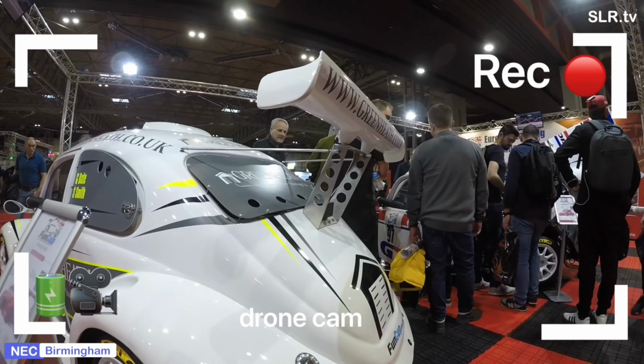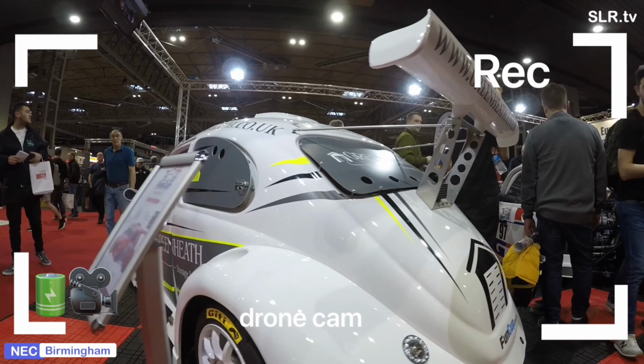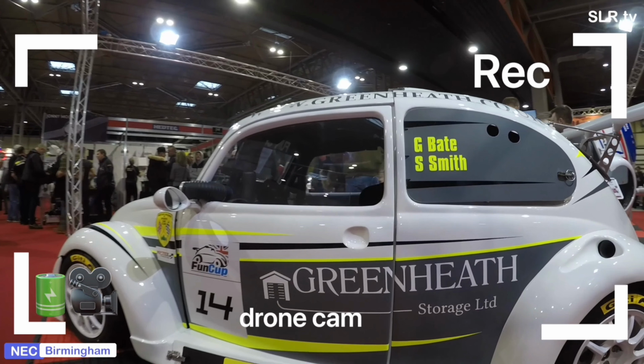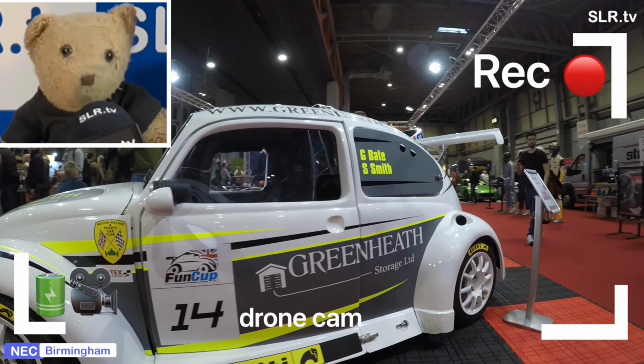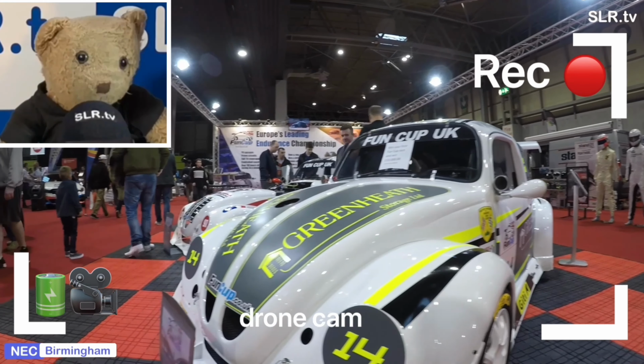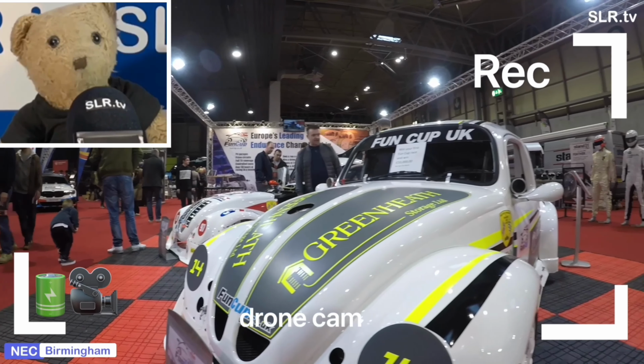Going back to 2002, the Volkswagen Beetles, you must have seen pictures or photographs of these. What an experience. Welcome to Hall 2 and Stand 2380, the home of Fun Cup. A great place to see the cars trackside is Thruxton, one of the UK's fastest circuits.